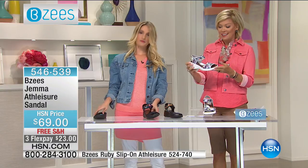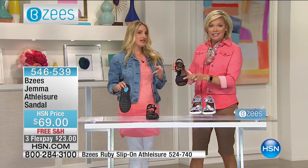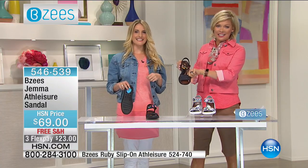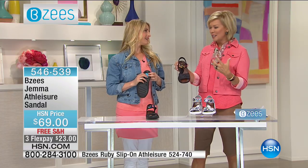It's called Gemma, and it really is a little gem, literally, because of the fun little detail here. The gems embellished on the front of it. That's a great point. I love it. And it's subtle. I love that this isn't glaring. It's super subtle, but it's fun and it's sporty at the same time.